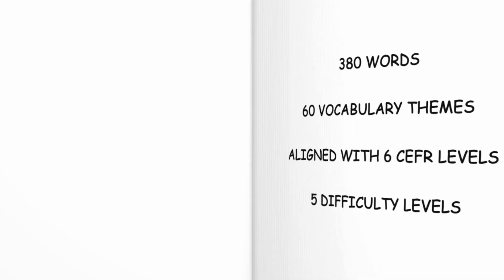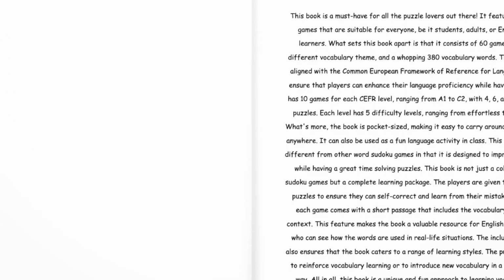It can be used as teaching materials to support teachers and lecturers in schools and colleges when they are teaching English language throughout the CEFR levels, because in this word Sudoku game there are 380 words from 60 vocabulary themes, aligned with 6 CEFR levels, and there are 5 difficulty levels. So this book is very flexible to all different kinds of learners, from lower primary, upper primary, lower secondary, upper secondary, college and university students, not just limited to students but also individuals out there.